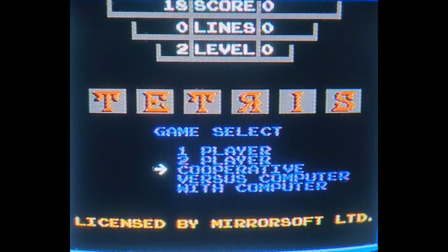Now that you all know the backstory of the Tengen unlicensed port of Tetris, let's have a look at some of the gameplay. As you can see, this is the options menu. Now, the biggest difference in the two versions of Tetris is that the unlicensed Tengen port has a two-player mode, whereas the licensed version does not. This was a big deal back in the day, as the NES was a kid's console, and a lot of families had more than one kid, so it was good to have a two-player mode in any game.